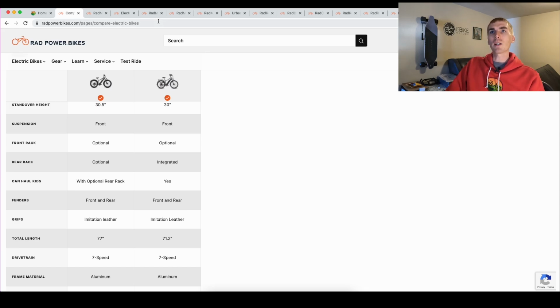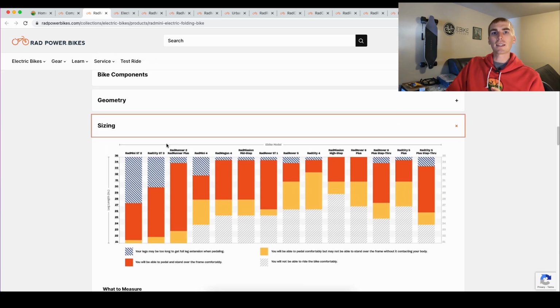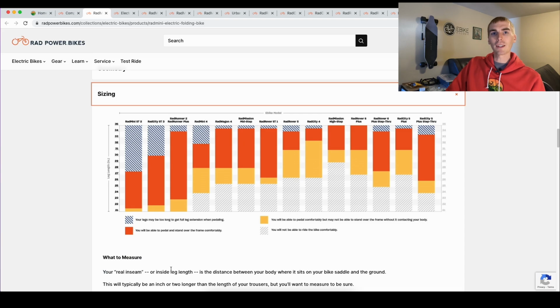Okay, the second resource that I wanted to make sure that you are aware of is the sizing chart that is on the page of all the specific models. I find that this is a great starting place because it factors in what your leg length is and what bikes might fit you. That's going to be the most important thing. There'd be nothing worse than receiving your Rad Power Bike and it not fitting. You don't feel comfortable. So definitely take a look at this chart.